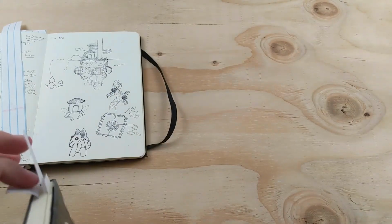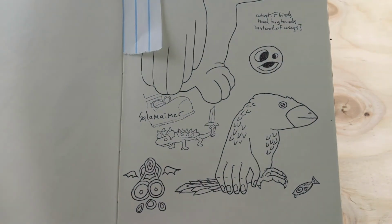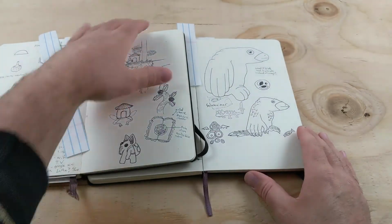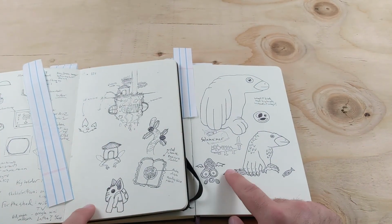The next sketch is from 2019, the Salamaimer. Again, an idea for a character in a dungeon crawling card game that I've been toying with for a few years. So the plan is to combine the two into one drawing with elements from both original sketches in some sort of cohesive way.